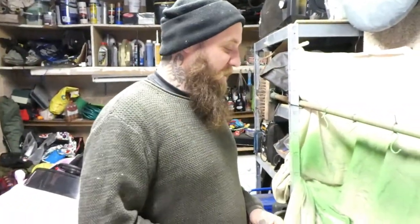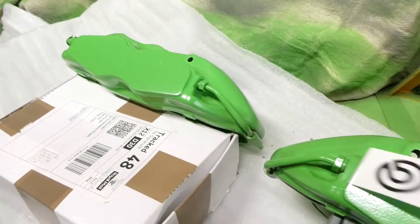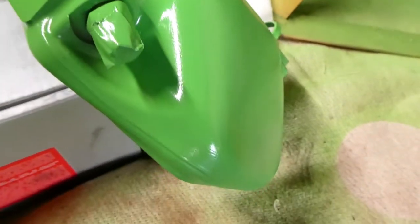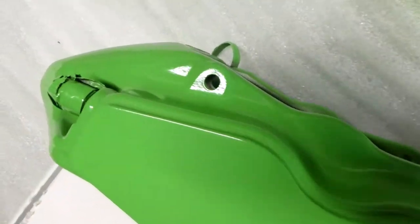The green is on. They're alright, it'll do for a rattle can job. Look at this, they're looking decent. We've got to put these on. I've got to say, Ben, you've done a cracking job of these, mate. It's not bad for a rattle can, is it? To be fair, the primer took to it really well, and it was the prep that made the difference, I think.